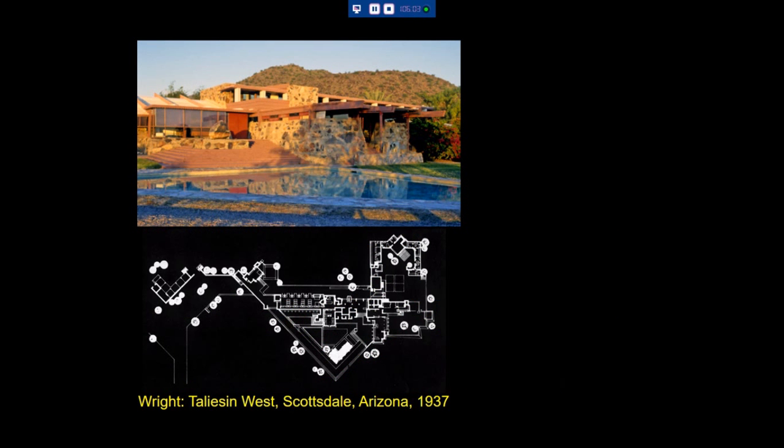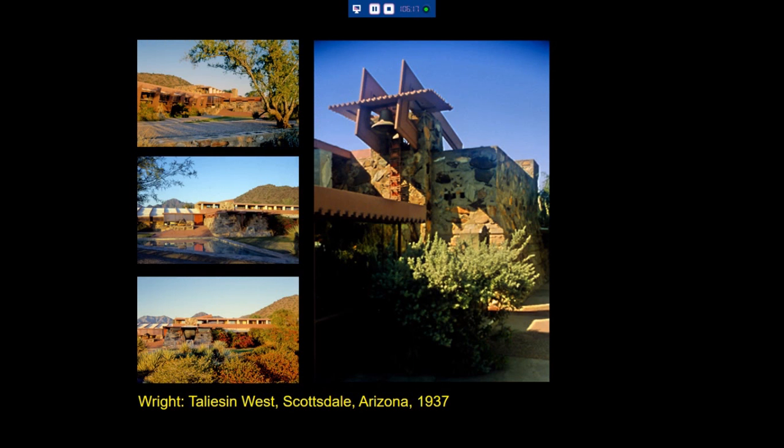And the building is part, again, of its landscape. Look at the hills up there. Look at the rocks here. Look at the layering. Look at the ziggy-zaggy form. And the landscape is the same rough type of landscape, same irregular forms.